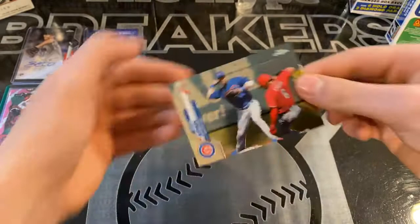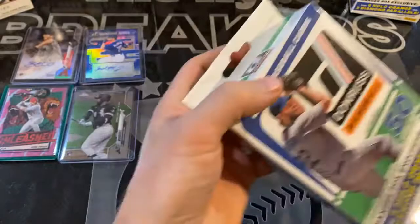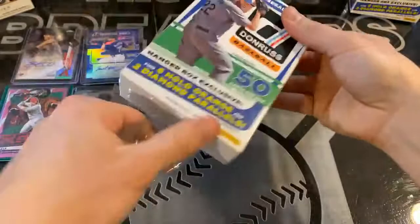Maeda, actually, I thought looked pretty good against the Brew Crew yesterday. Didn't get the W, but got out of some jams and just pitched a solid outing. Did seem like it took a lot of pitches to get through innings. That was really the only game I watched yesterday.